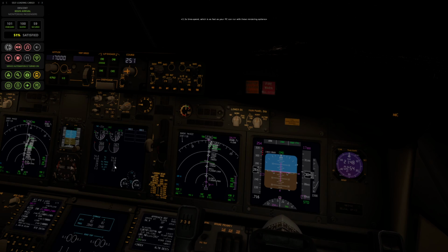The MSA is 4200, but our missed approach climb is only 2000, so we will be going over the water, so that's fine, but coming back we will have to probably make it a bit shorter because we have some terrain a little bit further inland.